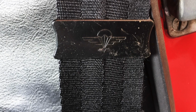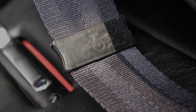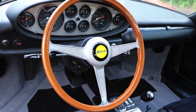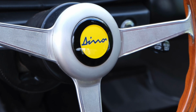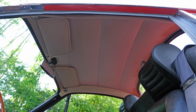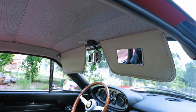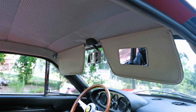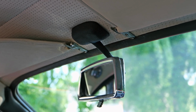The steering wheel is again another unique feature of the 206 Dino GT, both with its horn button and in its diameter and use of its materials and construction. Headliners are also unique, as is the rear view mirror. The headliner has a completely different pattern than the later 246 GT and GTS models, and the mirror was only used on the 206 Dino GT and early examples of the 246L model.